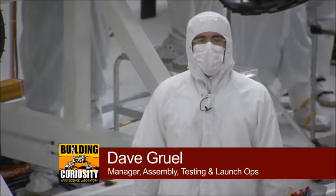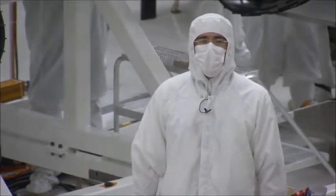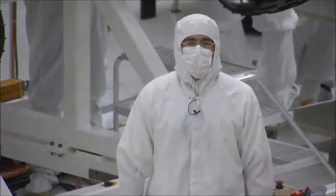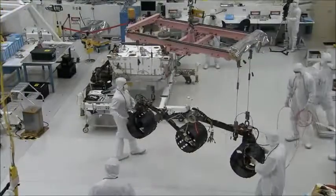Hi, my name is Dave Gruhl, and I lead the team responsible for assembling, testing, and launching the next rover to land on the surface of Mars, Curiosity. The team just recently installed the mobility system onto the sides of the rover.